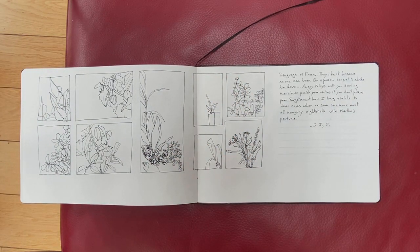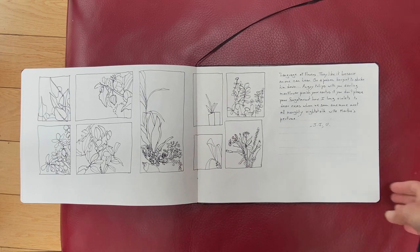Another week, another Zoom, and this time we all brought our plants, and I sketched everybody's plants, a variety. There was a lot of talk about the money plant.